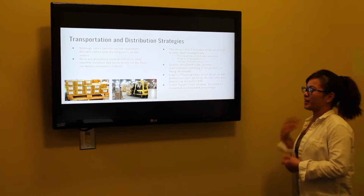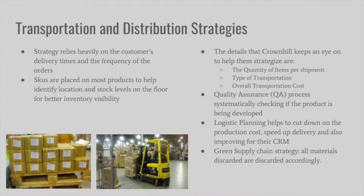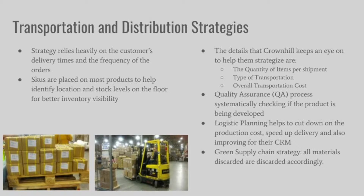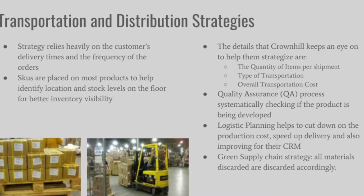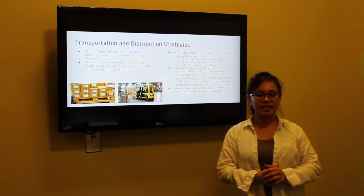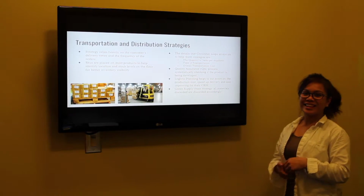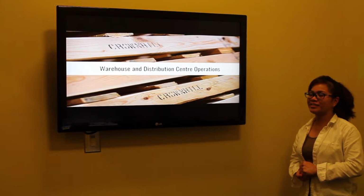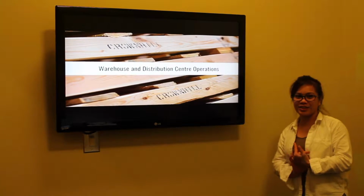They also have a green supply chain strategy, because under Canadian law, all warehouses should have a green supply chain strategy. All materials discarded are discarded accordingly. They have rules on the timing of each driver that arrives at their facilities to help reduce the cost of idling. Next, I'm going to pass it to Maria to discuss warehouse and distribution center operation.